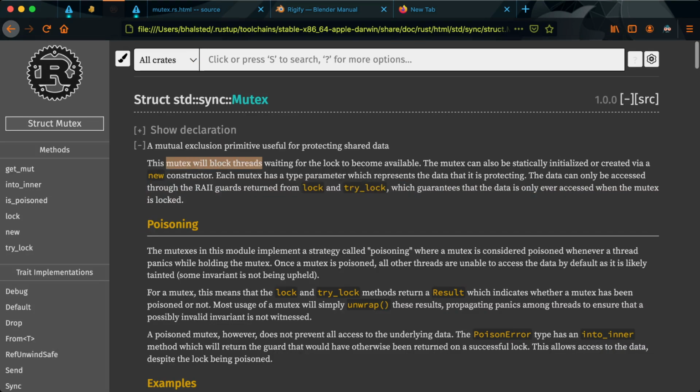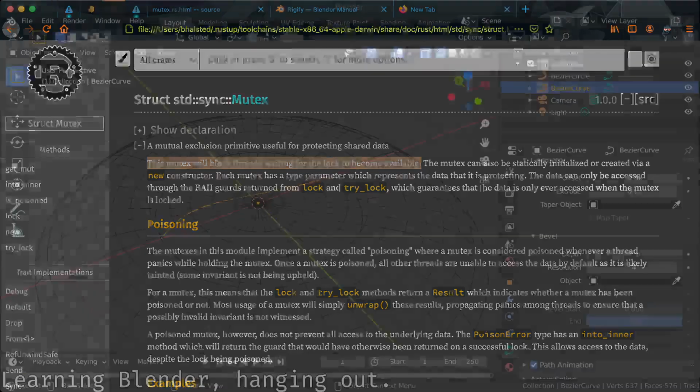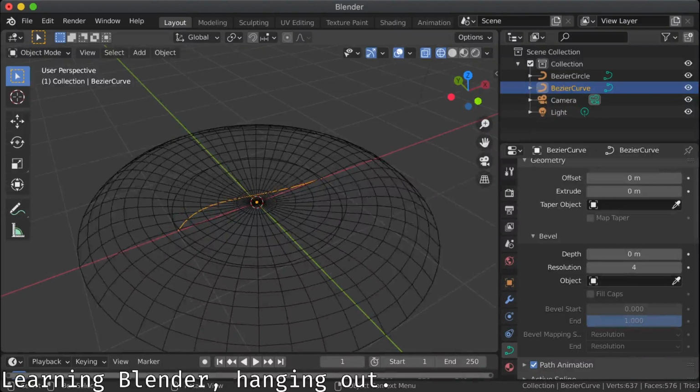It blocks threads waiting for the lock to become available, which means that whatever thread your runtime needs just got locked. So you have to be careful using these mutexes inside of async runtimes. You can use them if you absolutely need to, like sometimes it might actually make sense. I say that, but I can't think of a reason.